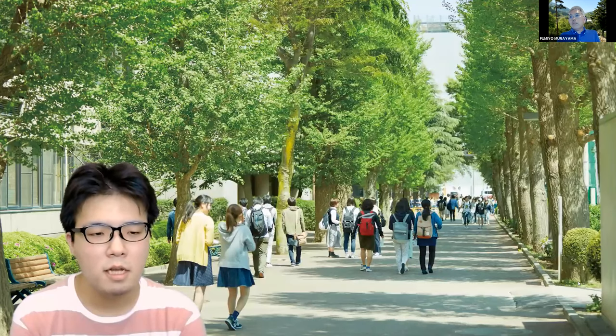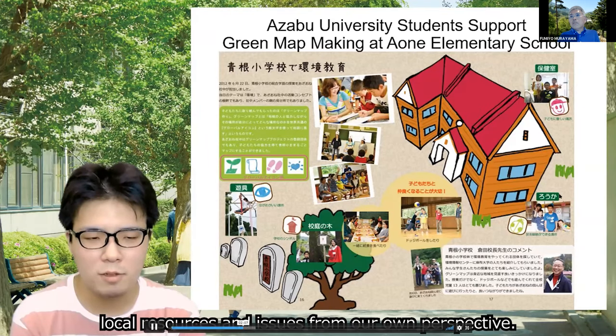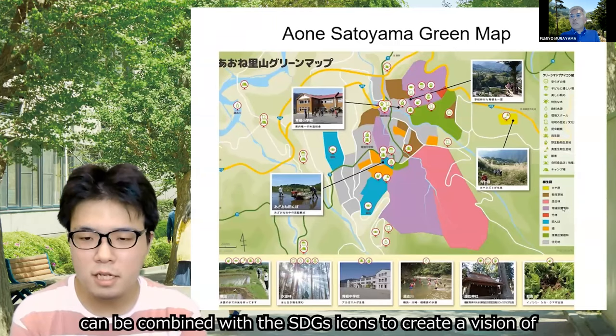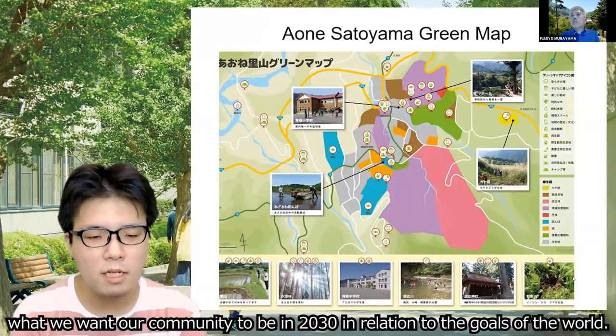The feature of the green map is that we can search for local resources and issues from our own perspective. The green map, which visualizes regional information using global icons, can be combined with the SDGs icons to create a vision of what we want our community to be in 2030 in relation to the goals of the world.